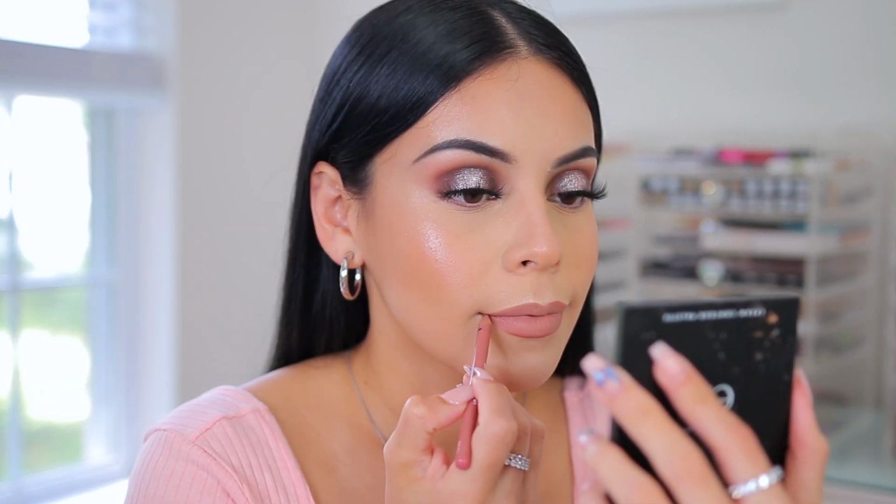These are so creamy, you guys. It's a wooden lip pencil, but it literally glides on the lips. I fill in my lips with just these very often because I feel like you don't even need a lipstick or anything over top. They are that good. So I love this color on its own.